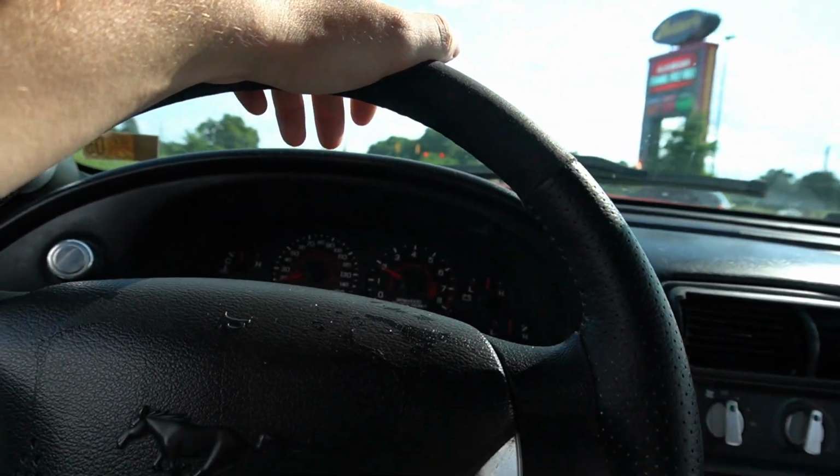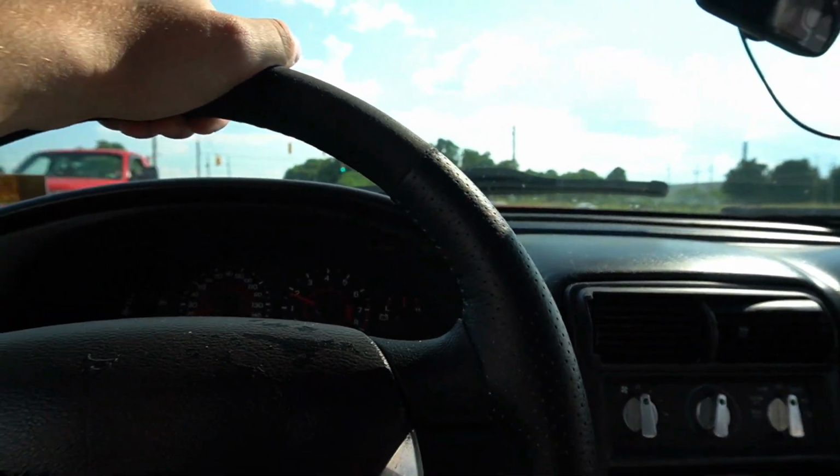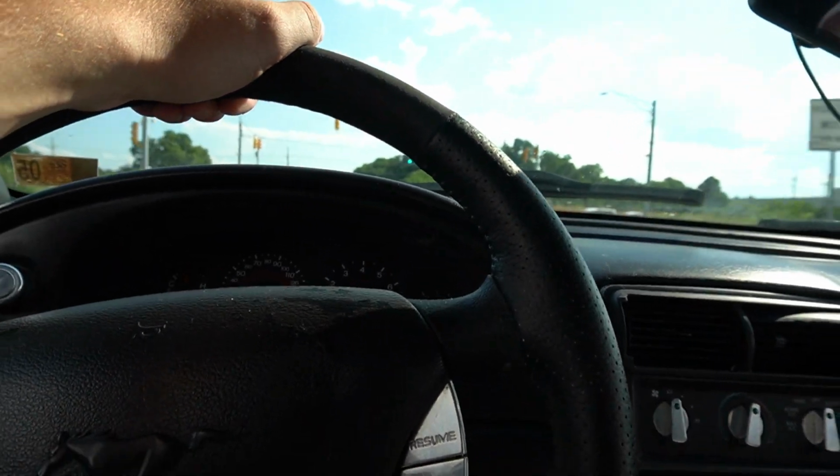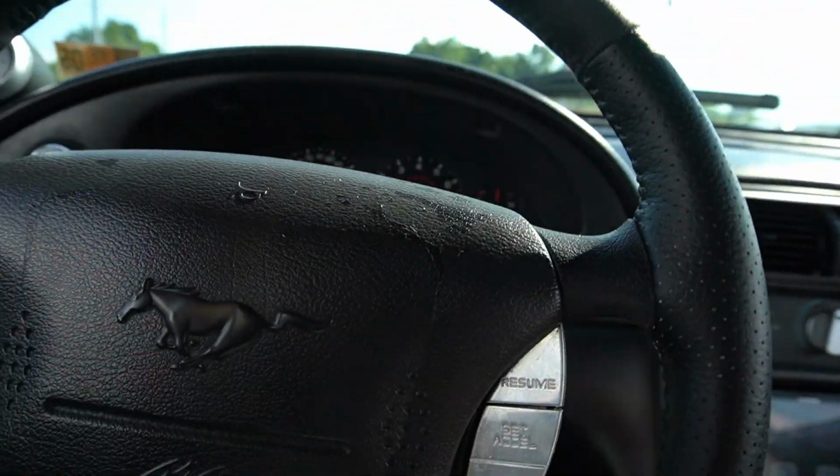So I think it would benefit her car, help her with shorter gears. I think it would just wake her car up a lot and make it feel a little bit quicker, help it get the power to the wheels.